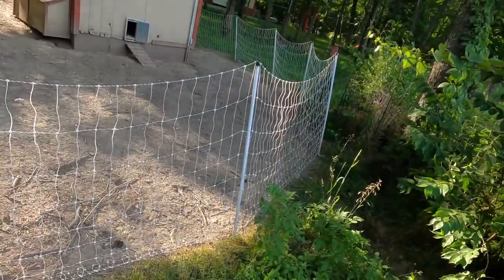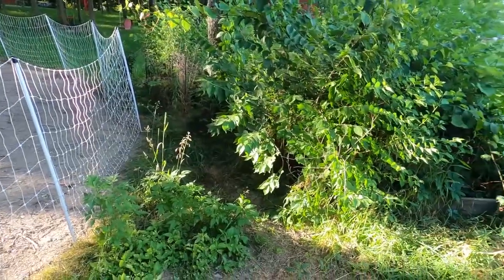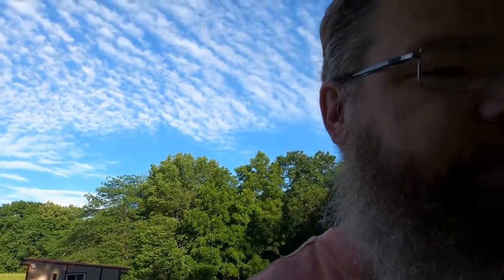And we move this fence once the ground starts looking like that so they get fresh grass. We've put it around here and they'll eat all this up in like a month. So that'll be the next move for them. Now that they've completely eaten all of this up, we'll move the fence and we can expand it. I have a few extra sections of fence so that they get even more territory.